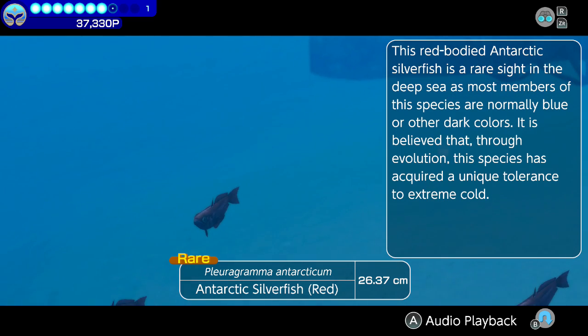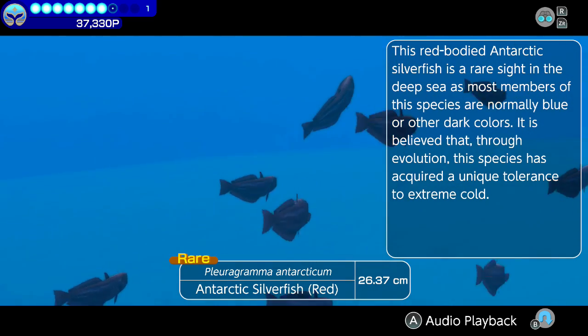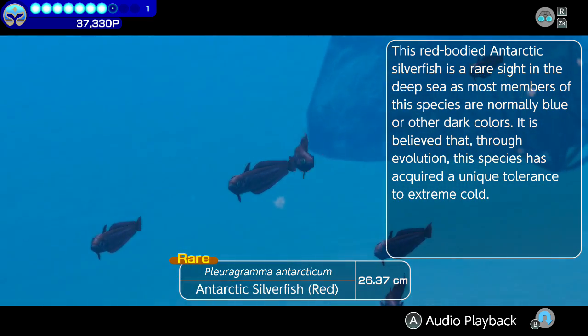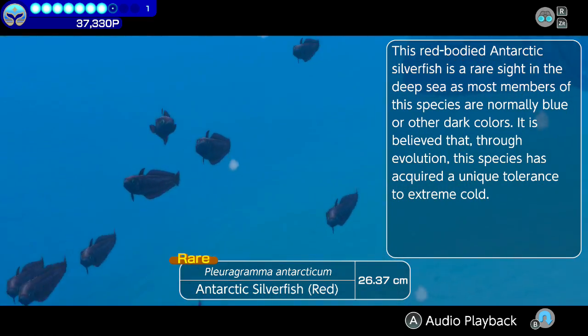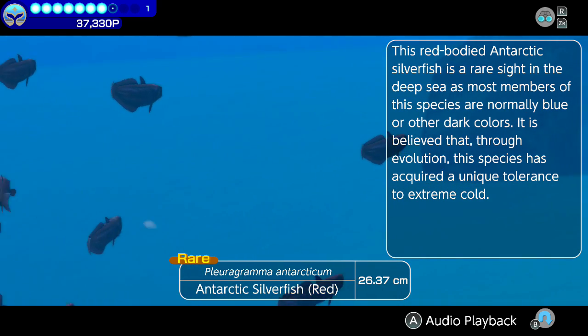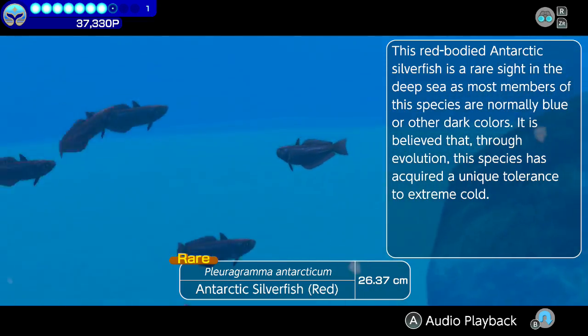Antarctic silverfish, red. This red-bodied Antarctic silverfish is a rare sight in the deep sea, as most members of this species are normally blue or other dark colors. It is believed that, through evolution, this species has acquired a unique tolerance to extreme cold.